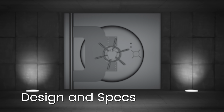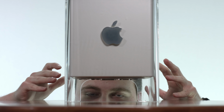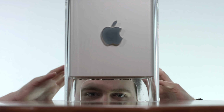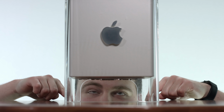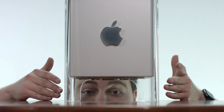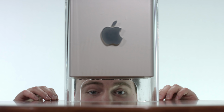Now, the cool thing about this design was that it had the horsepower of a full-size Power Mac G4 desktop, but in an 8-inch cube. All of that performance was squeezed into such a small design, and that 8-inch cube was suspended in this beautiful crystal clear enclosure. And on a desk, it just looked freaking beautiful. Heck, nowadays it still looks beautiful, not just in 2000, but today. So the design was pretty cool looking in my book.